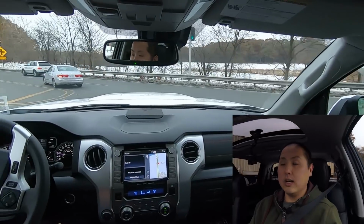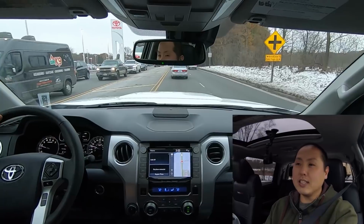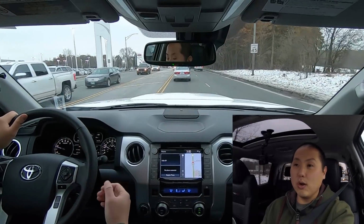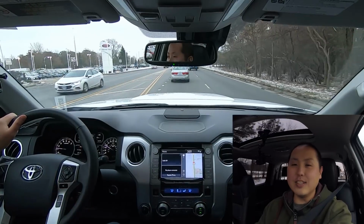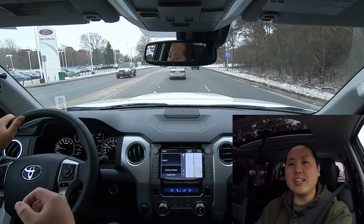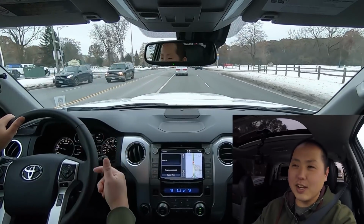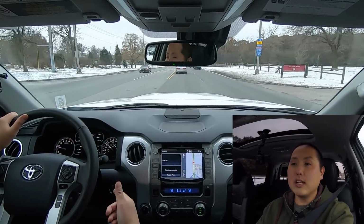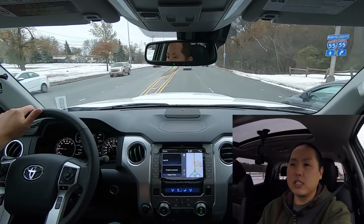Now that the Tundra has heated seats, that's a big win. For those of you guys that live in places that actually snow and get cold, big win. Now, something that it is still missing though is a heated steering wheel. So I'm hoping that gets added in next year's TRD Pro. But I will say heated seats is definitely mandatory, especially in a truck of this price range.